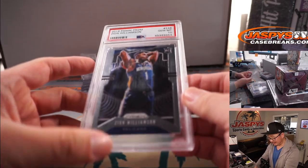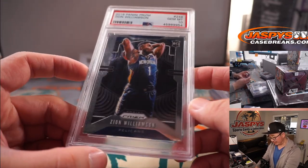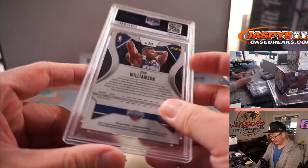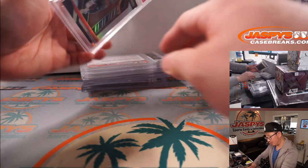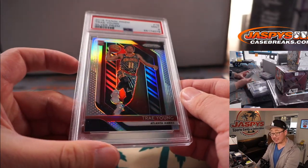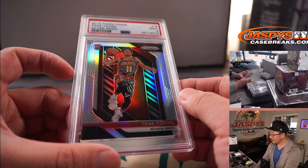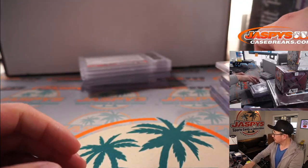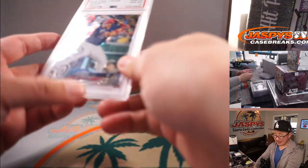What about some Zion? PSA 10. Not a silver base Zion, but still. PSA 10. Always nice to get those. For a player of this caliber. Trae Young, PSA 9. This one is silver. If he advances. Oh. Value to the moon.